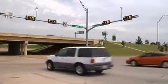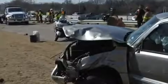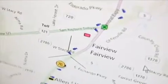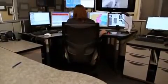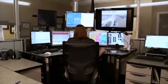Additionally, if the location of the emergency is on or near US 75, public safety personnel can take advantage of the Texas Department of Transportation's network of highway cameras to verify the incident with live video access. As soon as the location of the emergency is confirmed, police and fire personnel are dispatched according to predetermined response plans.